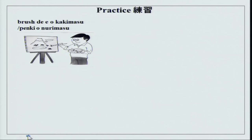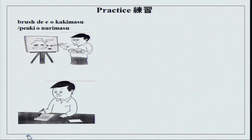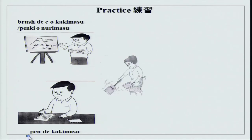So, this de is with the help of something. Over here also, we have this gentleman writing something with a pen. So, pen de kakimasu. Then we have someone cleaning. So, hōki de sōji o shimasu. Hōki is this broom, and sōji o shimasu or sōji shimasu is cleaning the whole area.